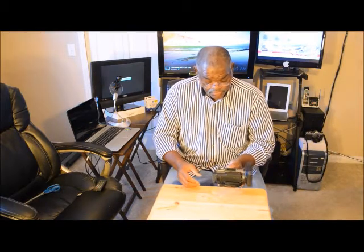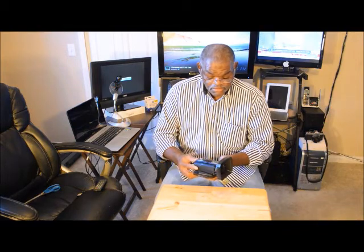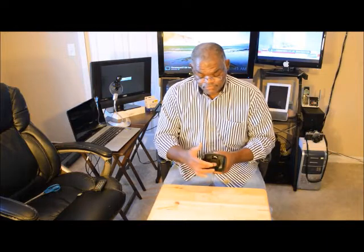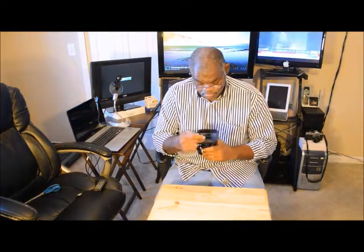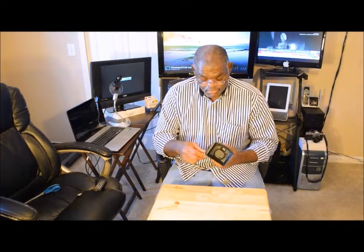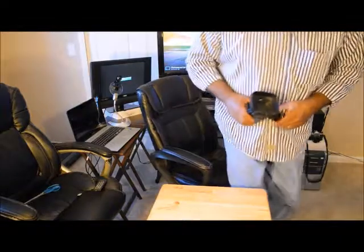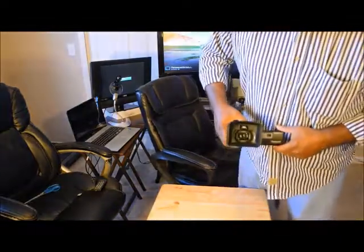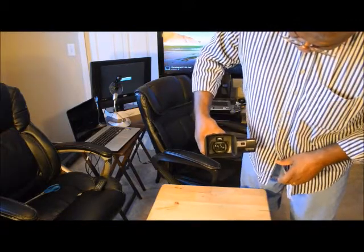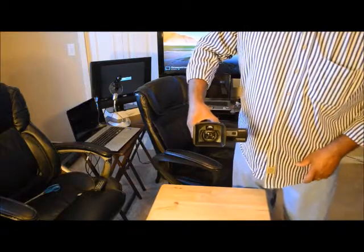The Sony Handycam is a great camera with steady shot. Steady your shot from the viewfinder here, and it floats. Let me see if I can get it to do that. You see how it moves with me? I'm not sure if I'm getting that. I'm doing this on this DSLR and can't see.